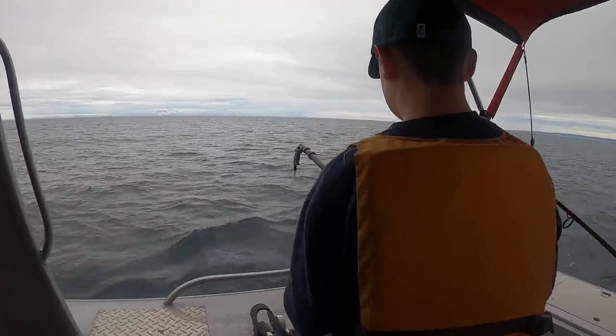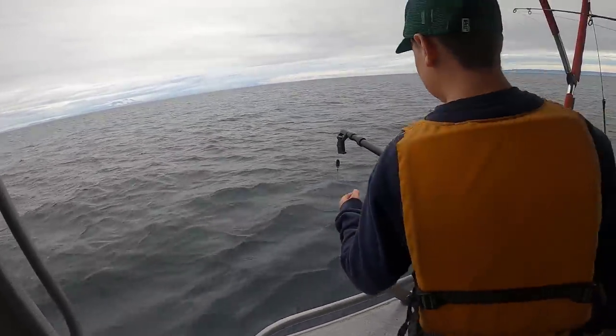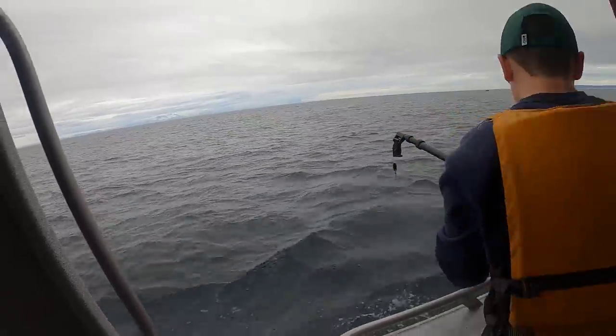All right, so we drove about 25 minutes out. The waves are a little bit bigger than we anticipated, but we are gonna try and troll, which is where you keep the motor running and move very slowly, and we're trying to catch salmon that are out in the ocean, so king salmon. These machines that Hunter is working with are called downriggers, and they help you get your line down and out behind the boat to catch the salmon, and then you just drive really slowly.